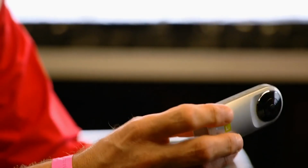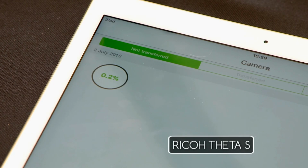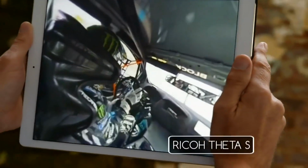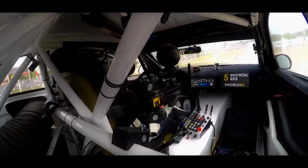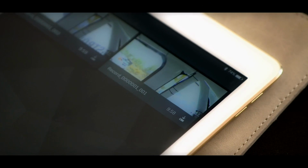But the LG and Ricoh had bigger problems. Both of their apps were painfully slow. And as soon as they were subjected to the vibrations of the cars, the footage became wavy and jerky. While the car was sort of trundling up to the start line, it looked great. As soon as it set off into the race, though, it all fell apart. Obviously, this was a tough test, but it makes me doubt how well these supposed action cameras can cope with action sports. And the slow, buggy apps are disappointing too.